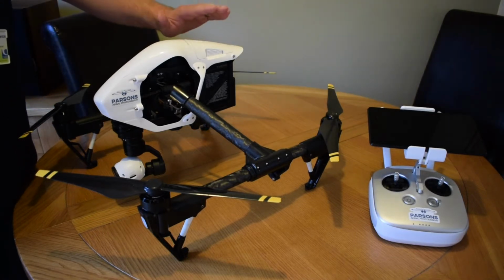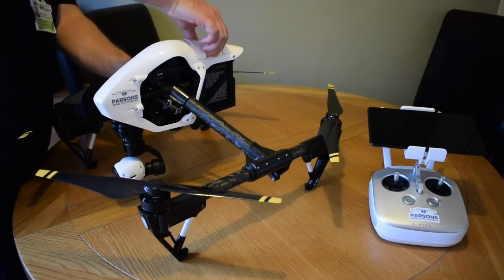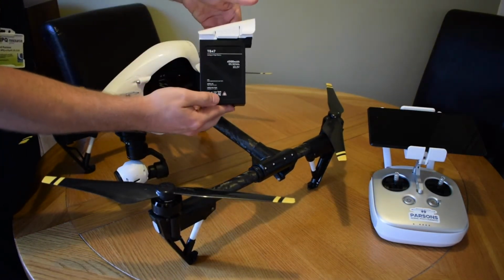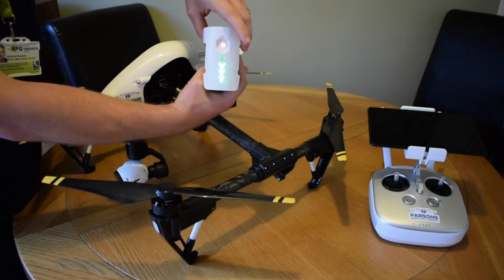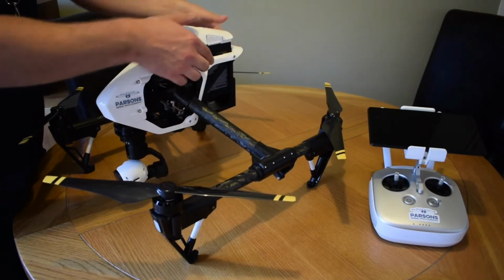We've also got quite a large battery on the back. I'll pull that out. Okay, if you can see that there. So that's the battery that powers the drone, and that'll tell you what sort of level that's at there. Okay, pop that back in.